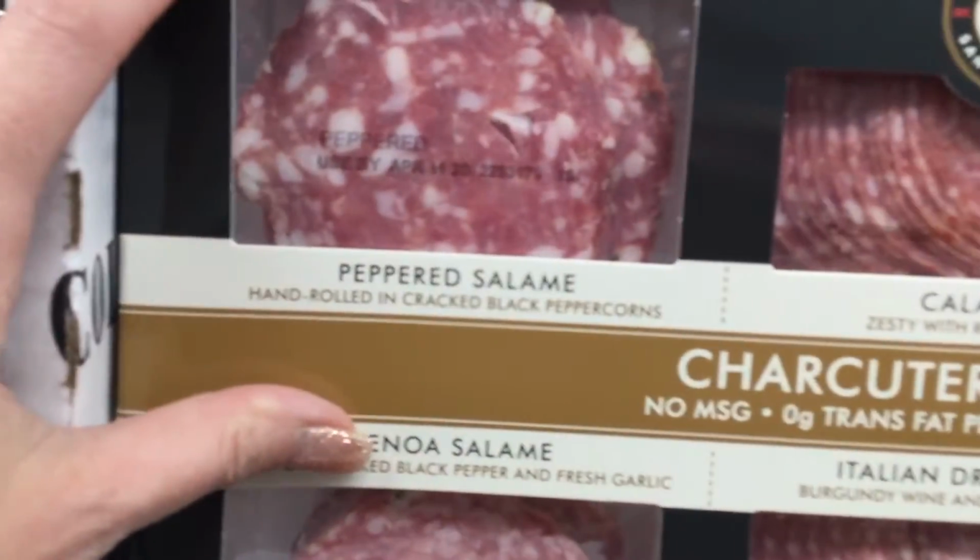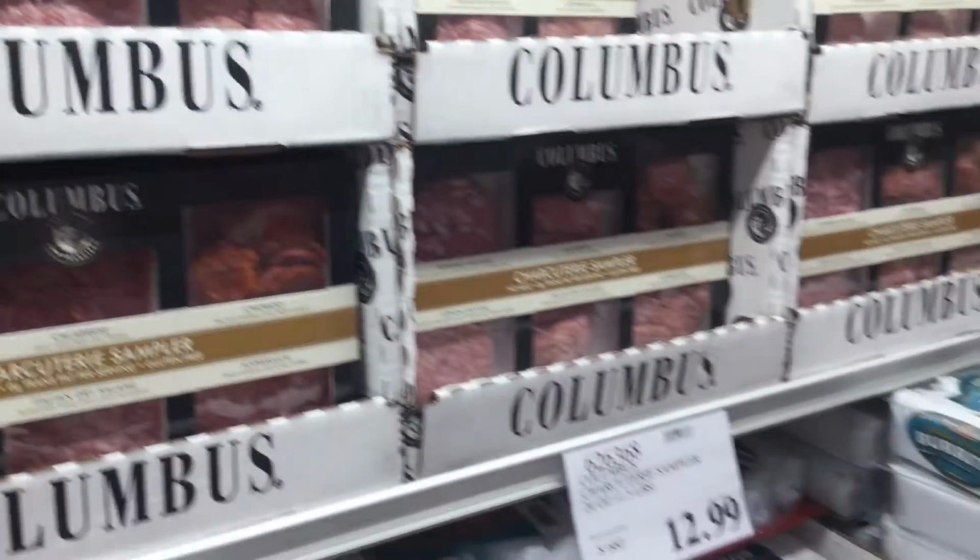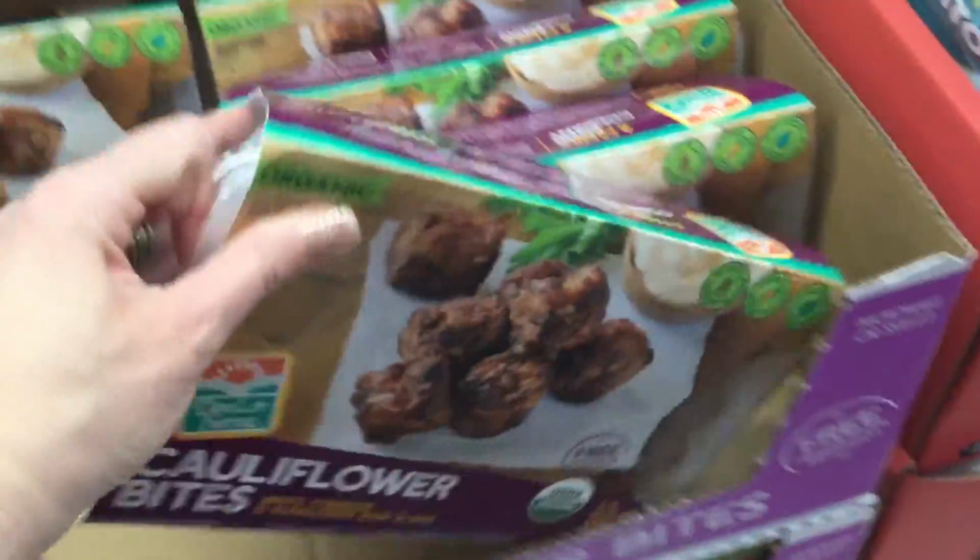So next is this Charcuterie Platter. I highly recommend this sample. I got this before. I'm not going to get it today, but for $12.99, it's a great value.